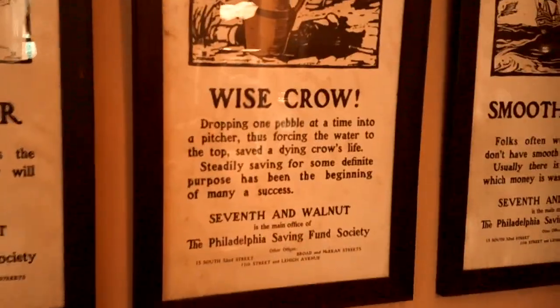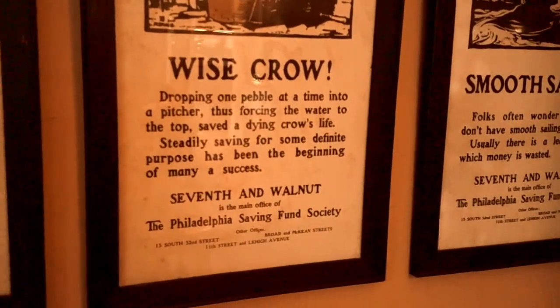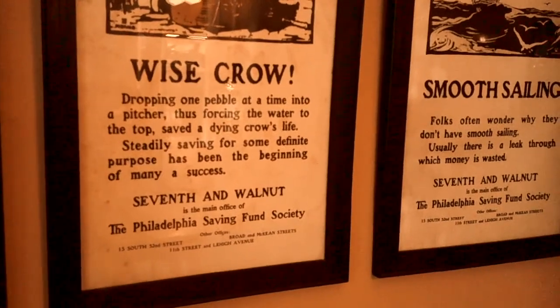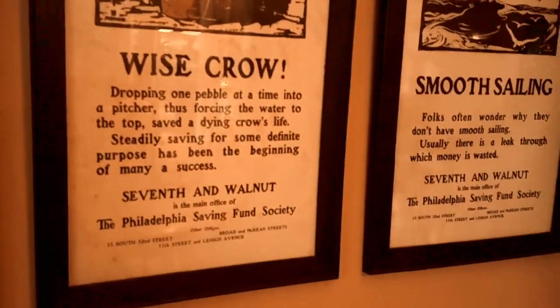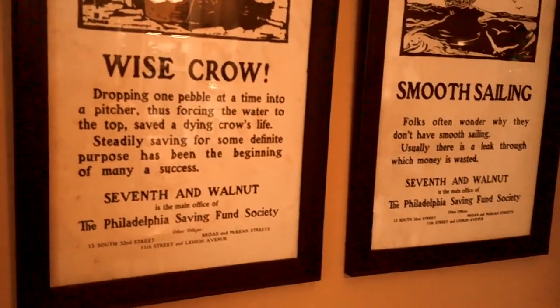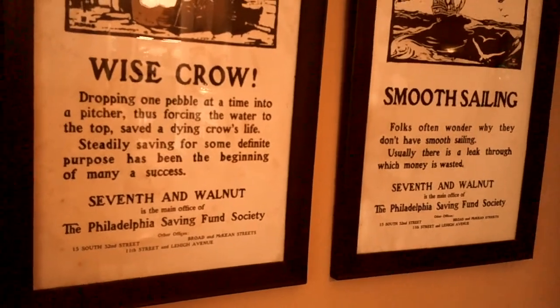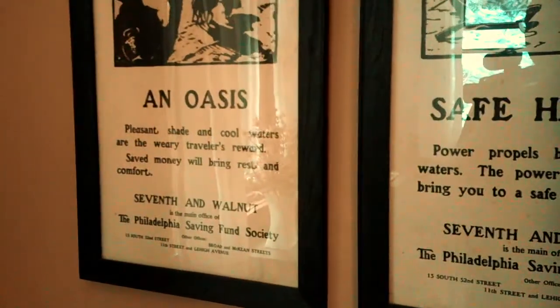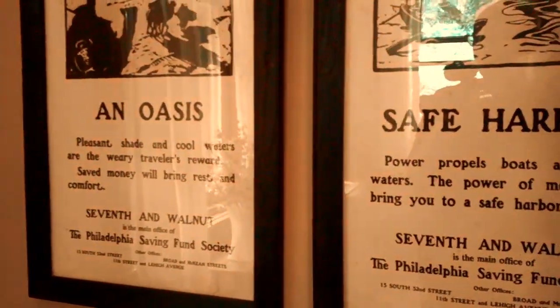But for example, I'll read to you. Dropping one pebble at a time into a pitcher, thus forcing the water to the top, saved a dying crow's life. Steadily saving for some definite purpose has been the beginning of many a success. And each one of them is exhorting you to save with PSFS. A curious thing indeed.